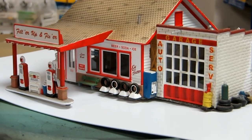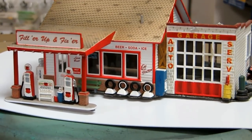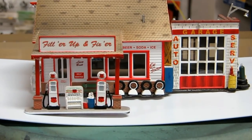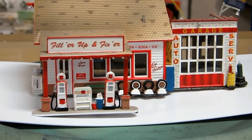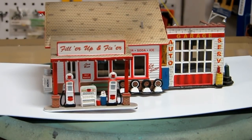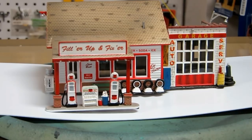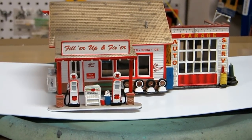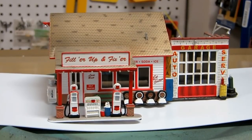These are ones that are up on the layout. These were built by people. They came off of estate layouts that were bought. This is the gas station that we are using on the layout. Let me get this a little bit better.